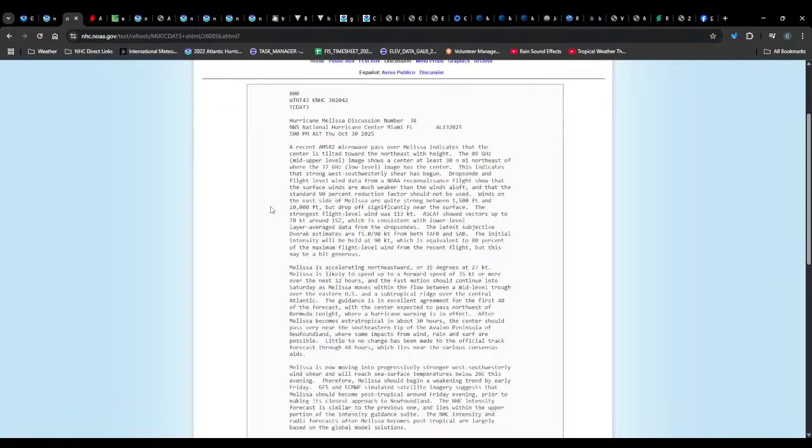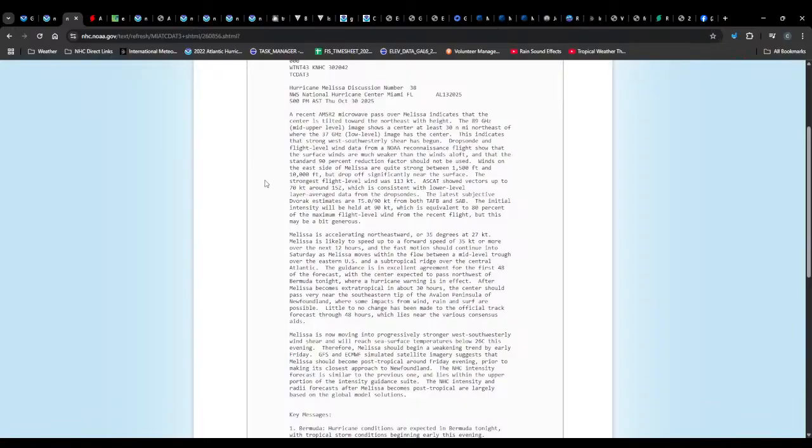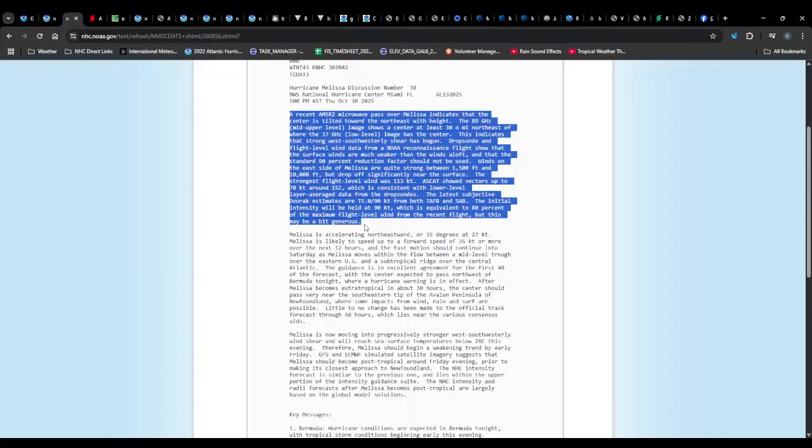All right, our 5 p.m. advisory. Now, I'm going to have to read all 3 paragraphs here tonight because the first one is quite important. A recent microwave pass over Melissa indicates that the center is tilted towards the northeast with height. The 89 gigahertz mid to upper level image shows a center at least 30 nautical miles northeast of where the 37 gigahertz or low level image has the center. This indicates that strong west-southwesterly shear has begun.